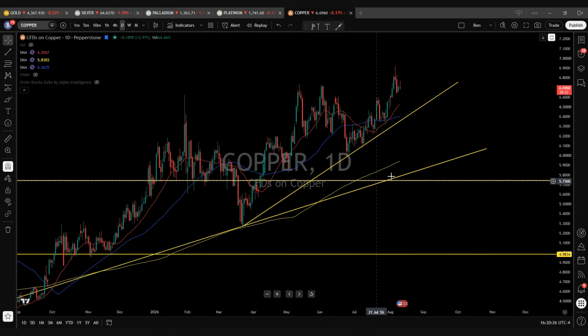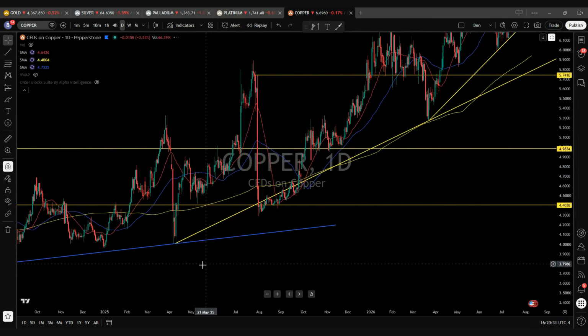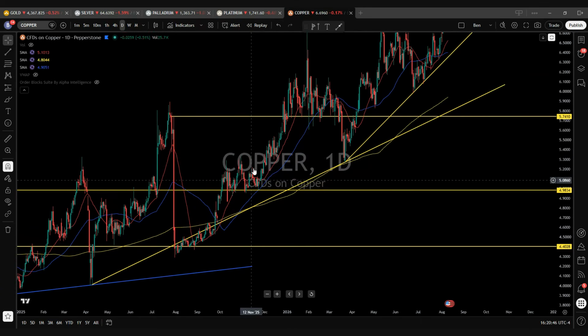Secondary level of support below that is this upsloping trend line that goes way, way back on the price action of copper. So you get a pivot low from the lows of April 2025. Ton of price consolidation right underneath it, put in what was considered a bear flag, but then all of a sudden the 20-day flipped and it got a huge surge to the upside.